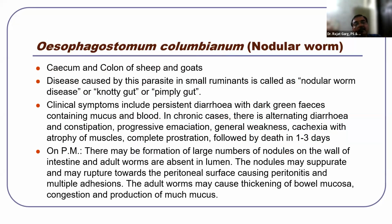Then the second parasite of importance is the nodular worm, which is known as Oesophagostomum columbianum, the species that infects the cecum and colon of sheep and goats. And it is known as the nodular worm because it produces small nodules in the intestine of sheep and goats. That's why the disease is known as nodular disease, or it is also known as pimply gut. The nodules look like pimples on the gut. That's why pimply gut.